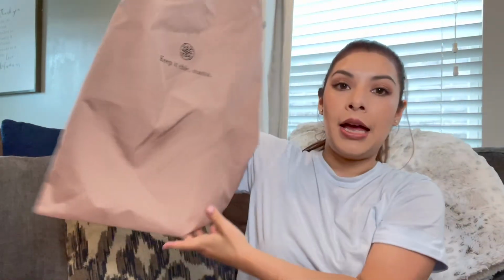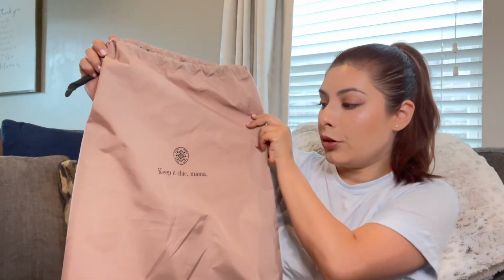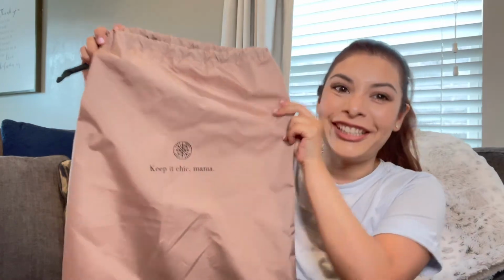It did come with it when I first got it in the mail. It came in this bag, I forget what this is called, like a dust bag, so you don't get it all dirty when you want to put it away or store it. So it just says keep it chic mama. Sorry. So that's what it looks like. I think the bag, again, like I said, it's absolutely gorgeous.